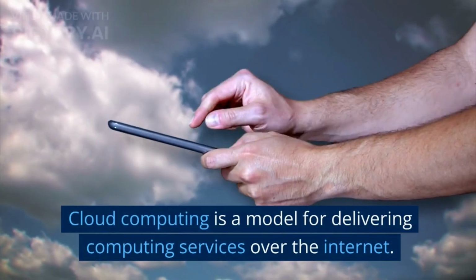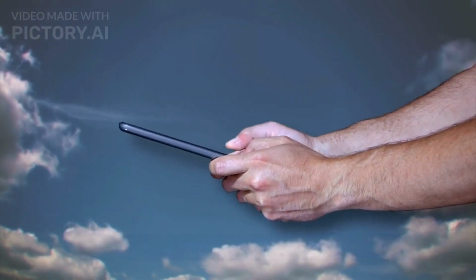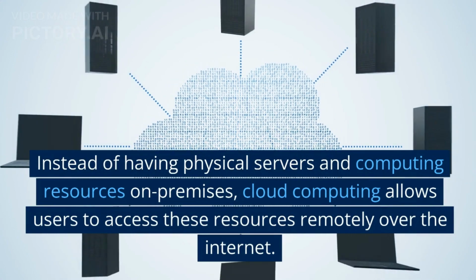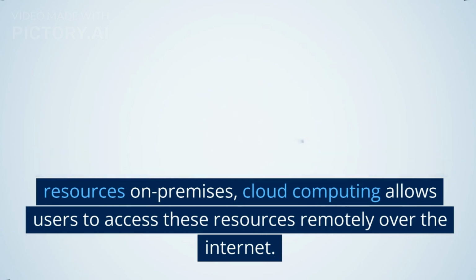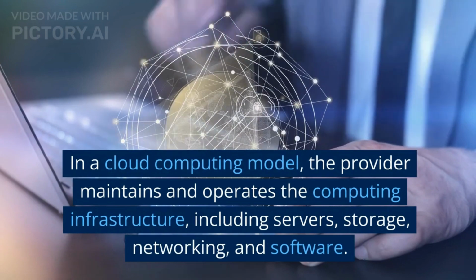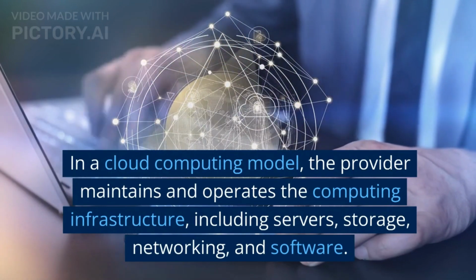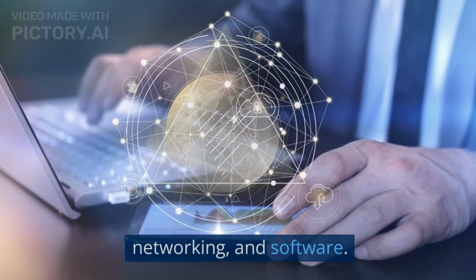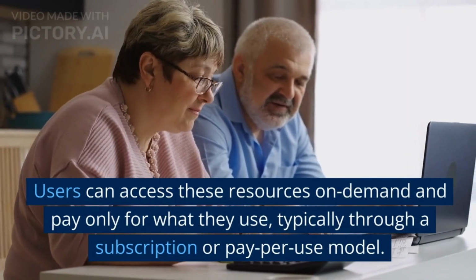Cloud computing is a model for delivering computing services over the internet. Instead of having physical servers and computing resources on premises, cloud computing allows users to access these resources remotely over the internet. In a cloud computing model, the provider maintains and operates the computing infrastructure, including servers, storage, networking, and software. Users can access these resources on demand and pay only for what they use, typically through a subscription or pay-per-use model.